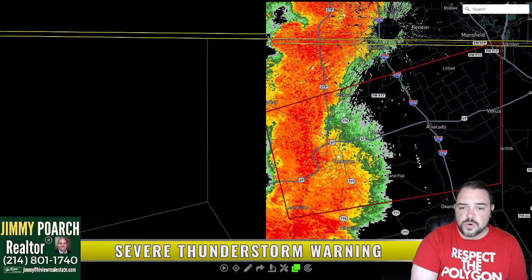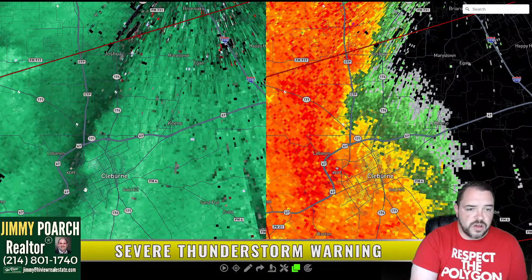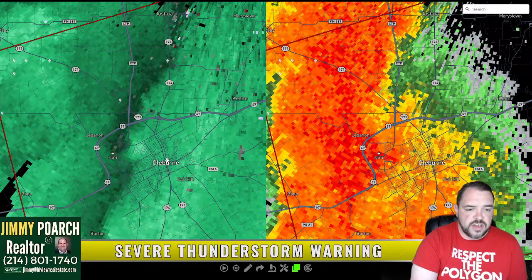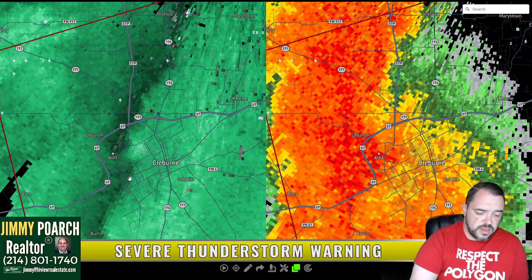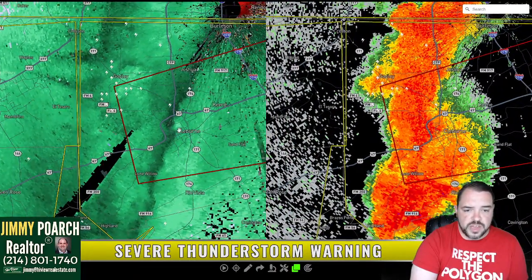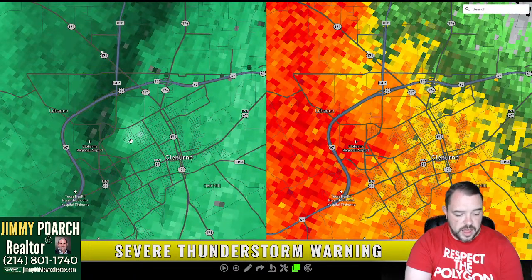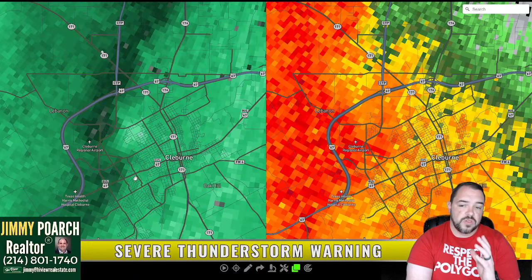So if we go back to this view, this is moving right into Cleburne here. So it looks like we're looking at this focused area of stronger winds right in the northwestern portions of Cleburne. I'm pretty sure that's what we're looking at. So if you're in the Cleburne area, you've got to be taking shelter now, as there does appear to be a possible circulation in that area right now. So I am going to get ready for the possibility, not the certainty by any means, but the possibility of a tornado warning moving into Ellis County if this circulation does stick around.